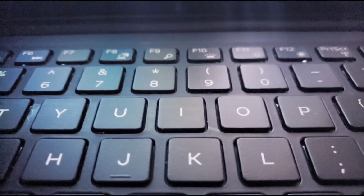And obviously you can change the brightness for the laptop up here. I think it has a few settings for the keyboard and the screen itself.